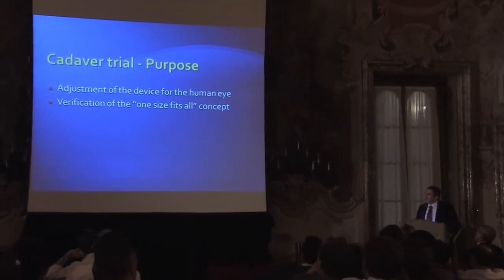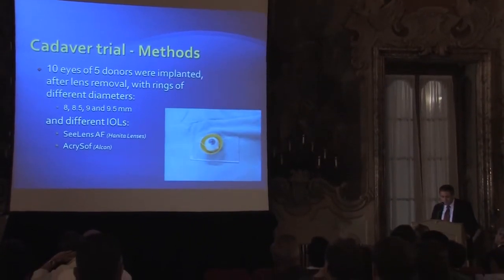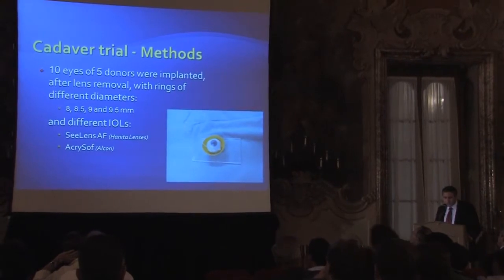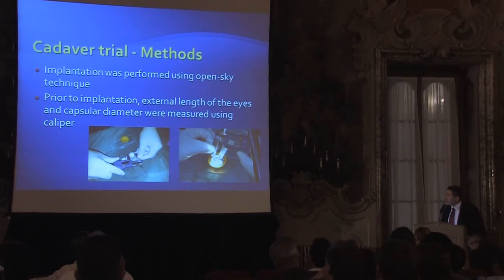So we tried to see if we can have a one-size-fits-all concept, which is much easier for all of us. For doing it, we had 10 eyes of 5 donors, and we implanted several sizes of the ring from 8 to 9.5. And we implanted different IOLs, the C-lens AF, and this time we used the Acrysof. First of all, we measured the external length of the eye, we measured the capsule before we evacuated the lens and after we evacuated the lens, and we used the open sky technique.